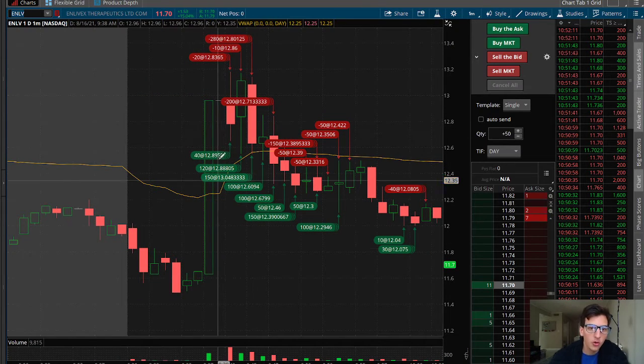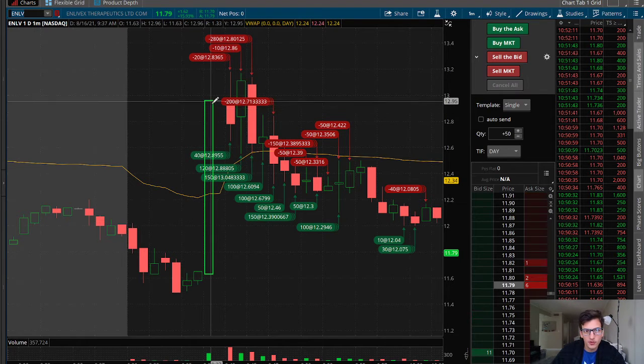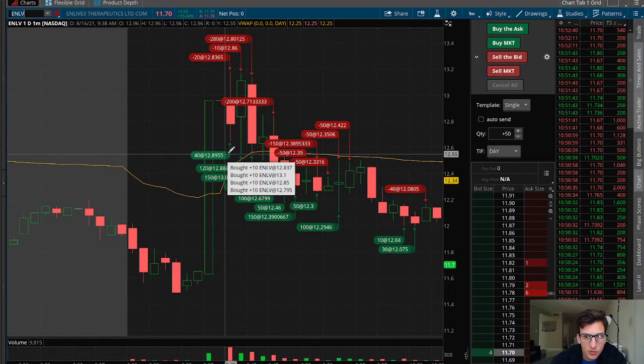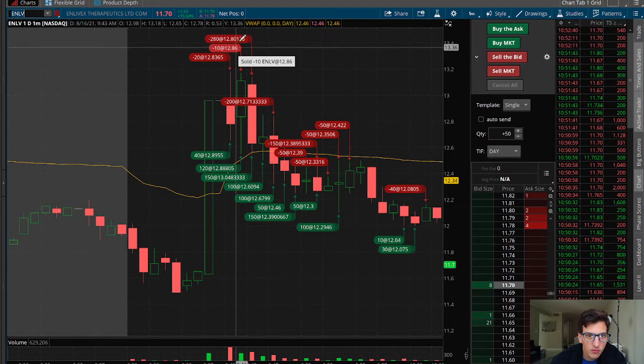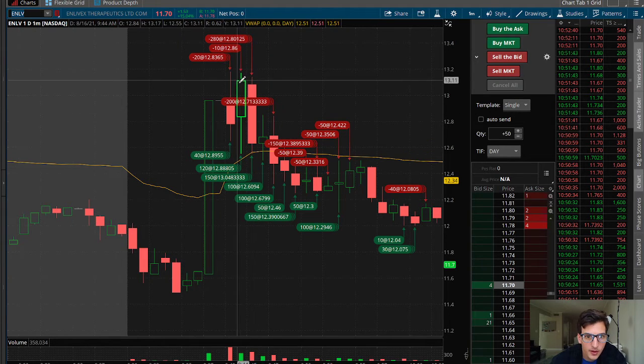I saw this halt up. I didn't trade the halt, but I saw it after it halted. I wanted to get in on the first dip, at 12.89 here. I covered, sold some to manage my risk, and then it looks like I sold 10 more to manage my risk. I don't know what happened there. I have no idea what happened there. Apparently I butchered this pretty good here.